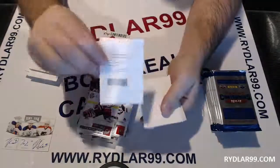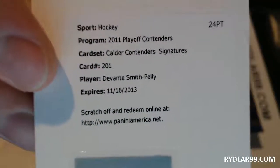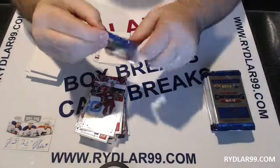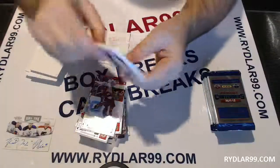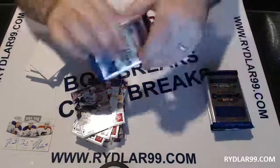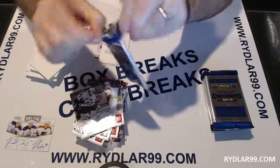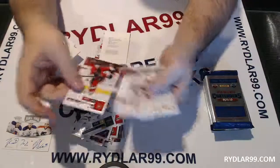Redemption, Calder Contenders Signatures, Devante Smith-Pelly, Anaheim Ducks. Don't worry about the expired redemption either. Panini will honor these. You just gotta enter it in and it'll probably go through. If not, you just give them a call and they're good usually. As long as it's a product they put out. So if it's the older stuff that franchises they bought, they won't honor them. But the stuff since they took control, they're good to go.